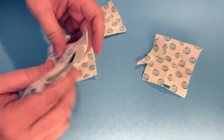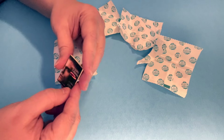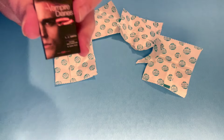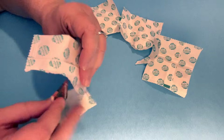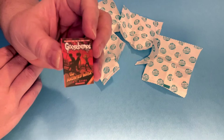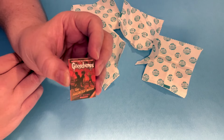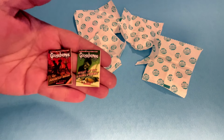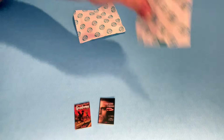Let's get two. Please, no doubles. Ooh, not a double. It is a Vampire Diaries book. We have got one Vampire Diaries book, but it was not this one. All right. Second package. Ooh, it's a Goosebumps book. And I think this is a different Goosebumps book than the one we got before. Let me double check. Definitely different. So we've got a new Goosebumps book. Love it, love it, love it.